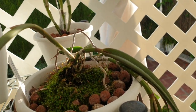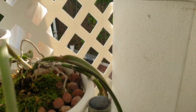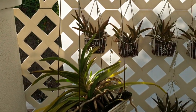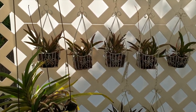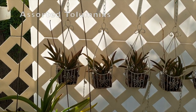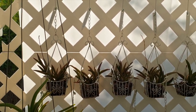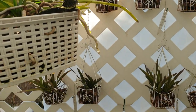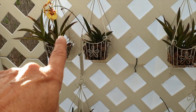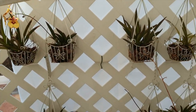Sorry for the shakiness at times. And I'm going to pan you slowly over to where the telumnias live against the trellis there. I have two big spikes coming. You can see one on the left there. And there's another chubby one right down. Where are you? Oh, right down there.